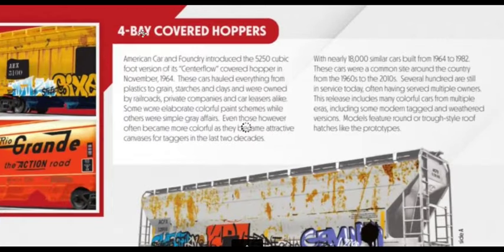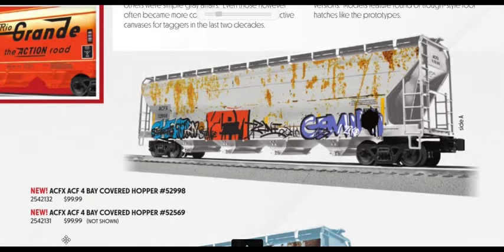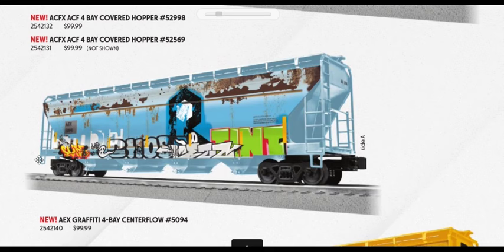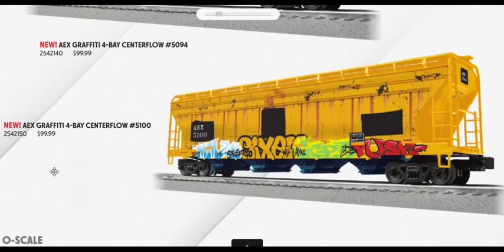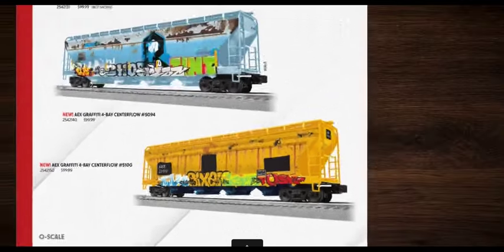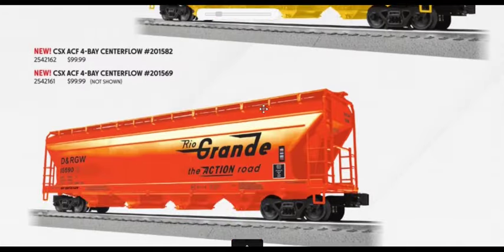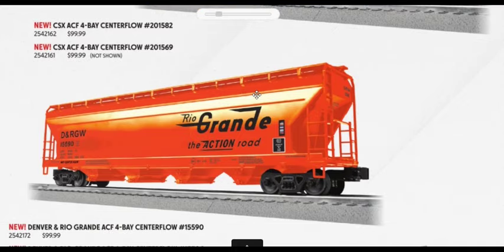ACF 4-bay 5250 center flow covered hoppers are a staple on U.S. railroads. Lionel is producing 4 versions with graffiti in ACFX, 2 AEX versions, and CSX. But if you prefer the clean look, there are also versions in Rio Grande and Cumberland vinyl plastics. The cars require O31 and larger curves and are priced at $99.99 each.